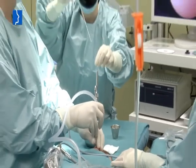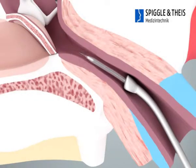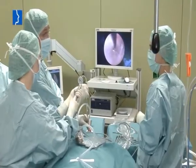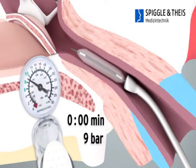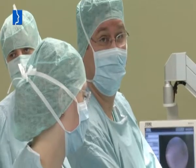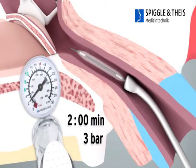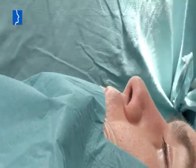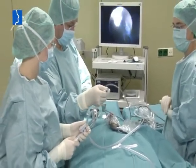Then a colleague who assists in this procedure inserts a catheter into the endoscope. Before inflating the catheter, we check endoscopically if it's correctly positioned. The balloon catheter has a pressure of 10 bar, which is maintained over 2 minutes. Finally, the fluid is aspirated from the balloon and the catheter is carefully removed with the endoscope, upon which treatment is completed. The balloon dilation of the eustachian tube can be performed as an inpatient procedure under short general anesthesia.